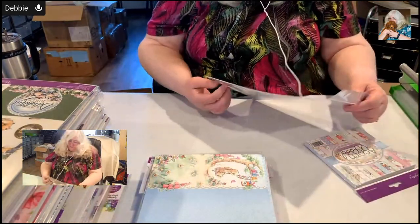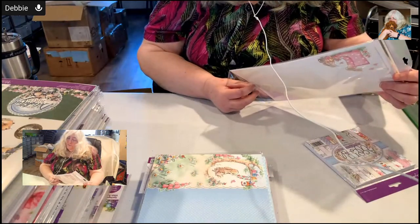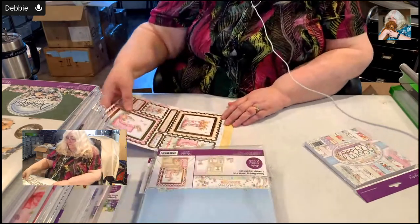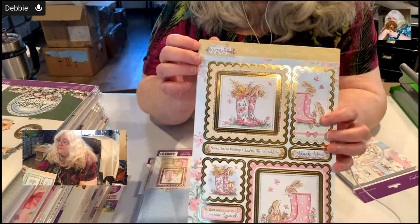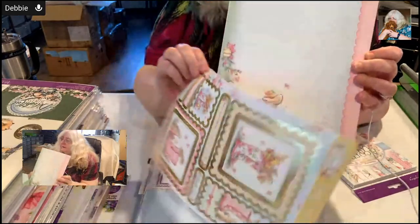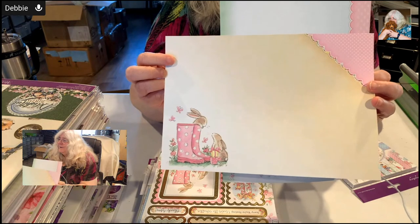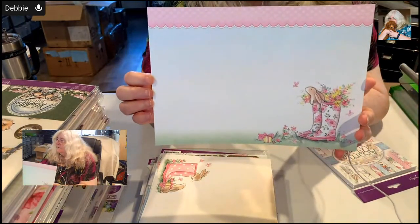Okay, next up, we got the galoshes set, and this is called Somebody Loves You. This is A. Woods, Bunny 904. Here's our toppers. Cute, they've got those galoshes in every scene. That's really richly foiled, that sheet. That's so cute, peeking up out of the galoshes. I love that. That's fun. Here we go.